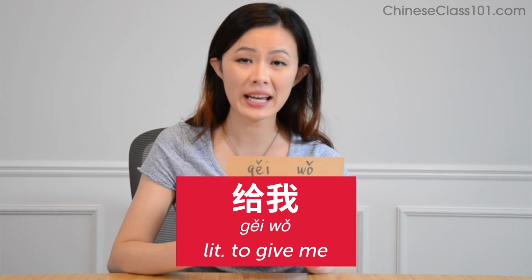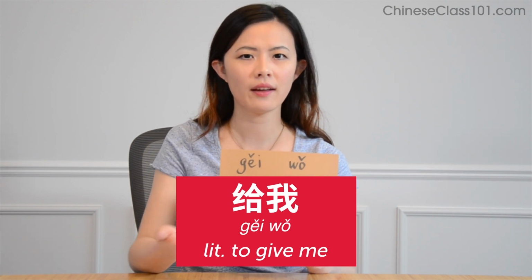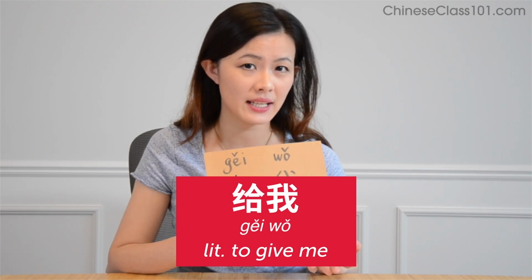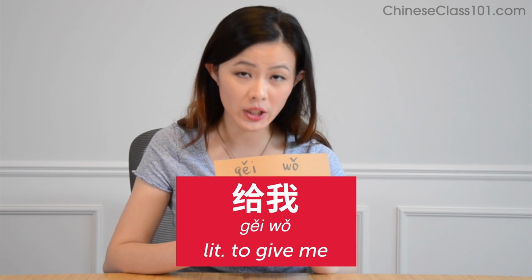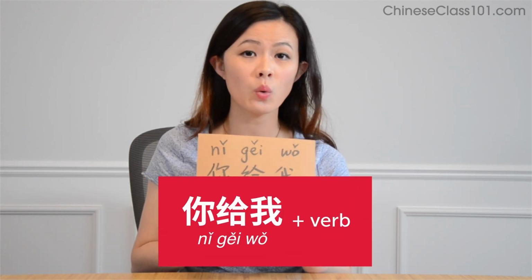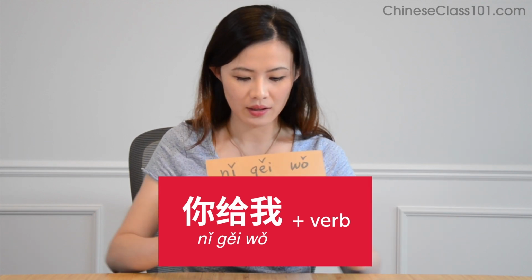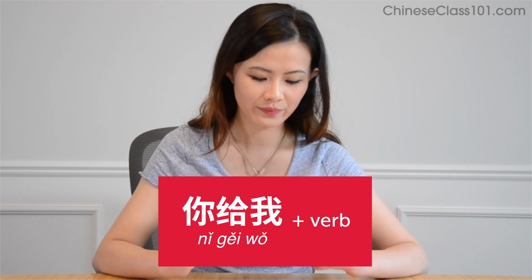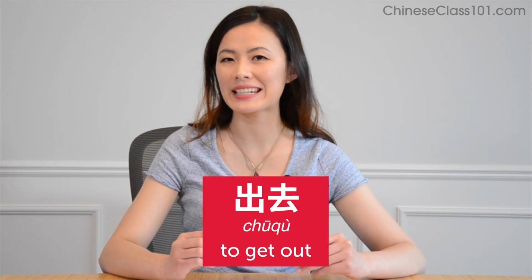给我 literally means to give me, but it's also used to intensify the tone. It is to let someone know that you are angry, sort of like giving them a warning. Putting 给我 in a sentence is very common in colloquial language. And 给我 usually goes with the subject 你 to make the 你给我怎么怎么样 pattern. 你给我 plus a verb. Here are some angry phrases with the 你给我 pattern.